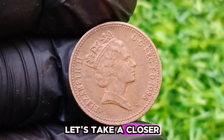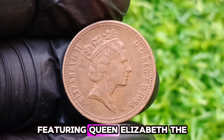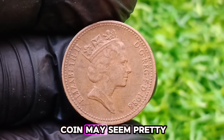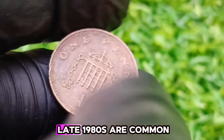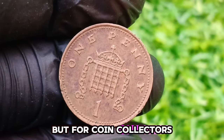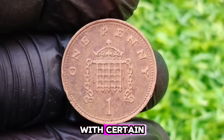Now let's take a closer look at the 1988 one-penny coin from the United Kingdom, featuring Queen Elizabeth II. At first glance, this coin may seem pretty ordinary since pennies from the late 1980s are common in pockets and piggy banks. But for coin collectors, there's something special about this coin, especially when it comes with certain unique features or errors.